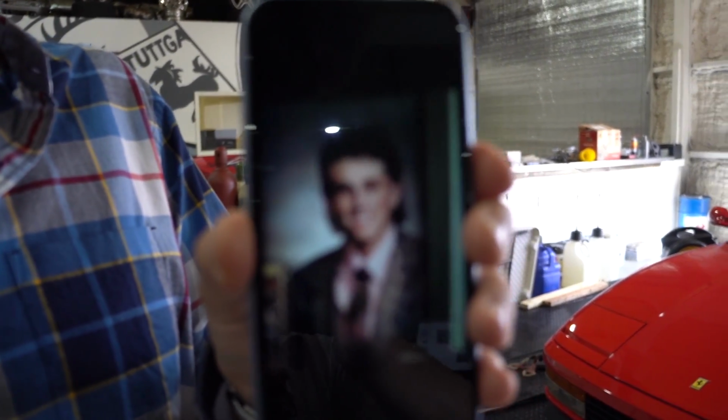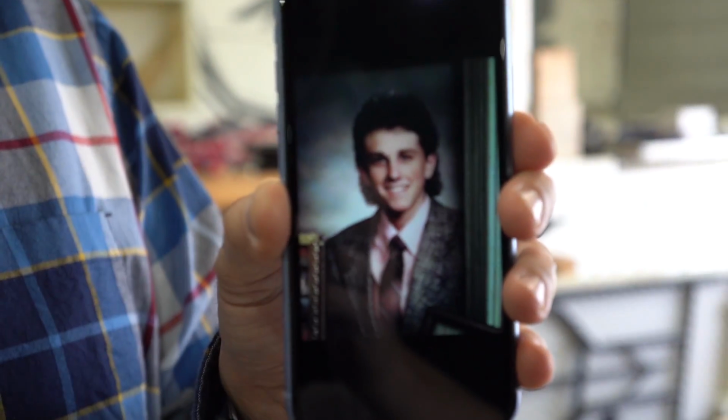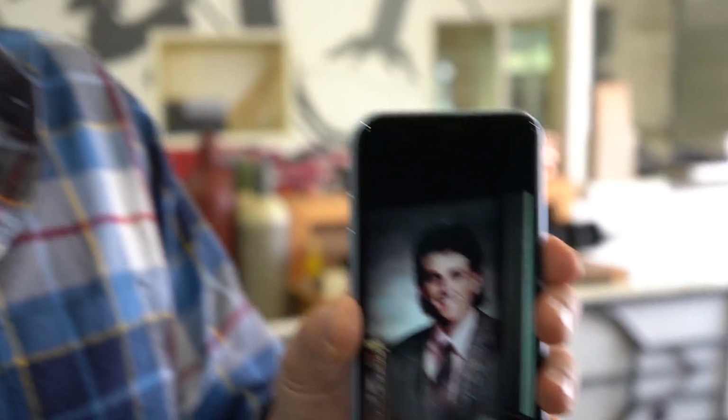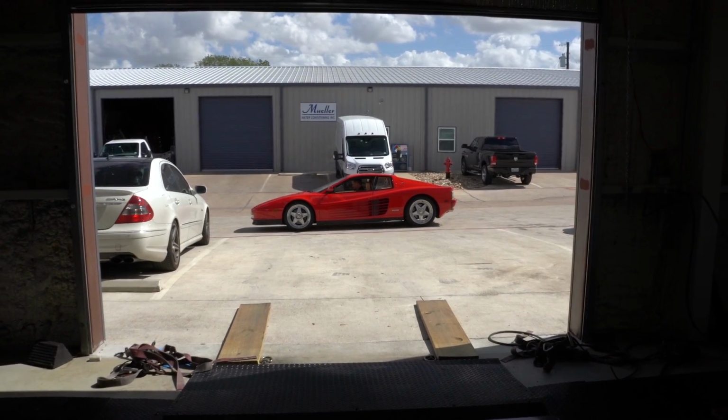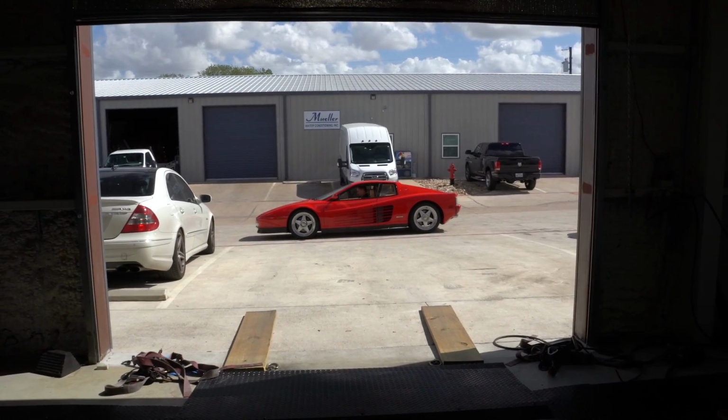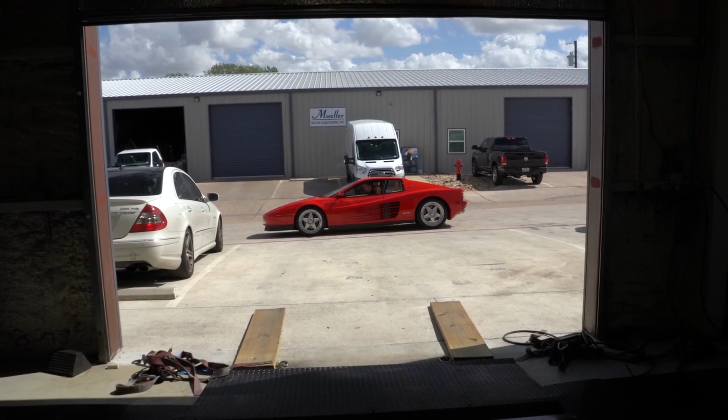Based on my senior picture, I need to drive this car, because I had the worst mullet ever. Oh my God. Good looking car. You know, it's funny, I used to dislike the Testarossa design for about a decade, and now it came back and I love it again.